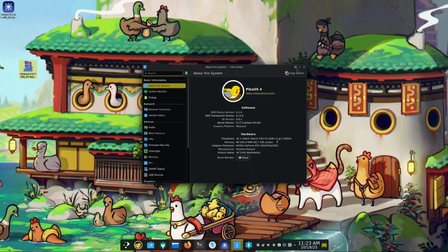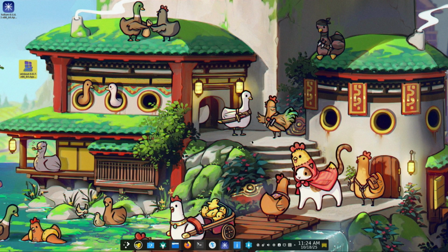And you might be wondering why PikaOS. I went to PikaOS because it's one of those gaming distros, and they have the latest kernels, drivers, and so on and so forth to get you the most efficient Linux experience possible on the desktop. And with gaming, it's like CachyOS, Bazzite, Nobara, and so on and so forth. I just prefer to be in Debian. I'm more familiar with Debian than I am Fedora and Arch.